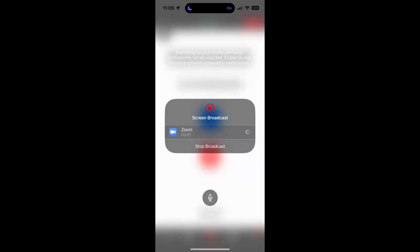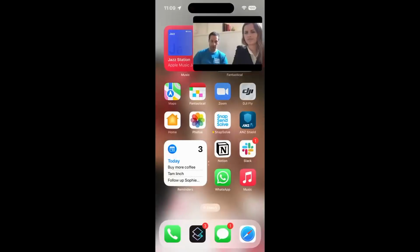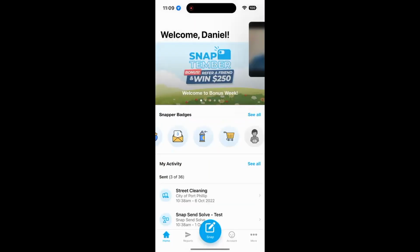So, Danny. Thank you, Mel. That was a great introduction. I'm now going to share my screen on my iPhone and we'll get straight into it. Okay, you can all see my screen. So here's my screen, here's SnapSend Solve. I'm assuming most of you have seen SnapSend Solve before.